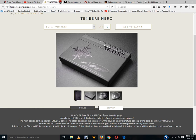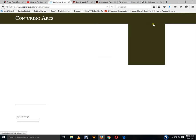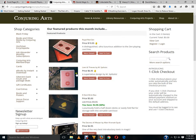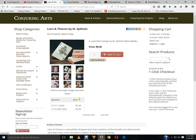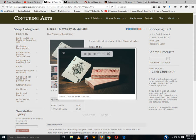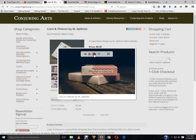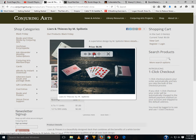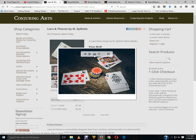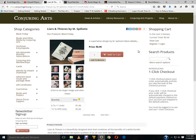Definitely worthwhile checking out. Conjuring Arts had a couple of decks. First of all, I got the Liars and Thieves, right here by M. Spilotis. Looks like it's a very simple deck. It's a very nice ace. Kind of a casino style back design, except with borders. So kind of like a stinger back. Apparently simplified court cards, but standard. And that's that. Typical Conjuring Arts.